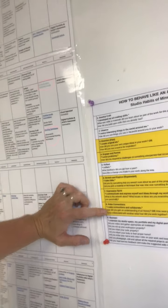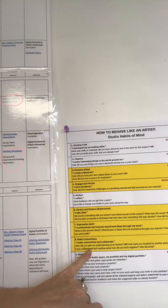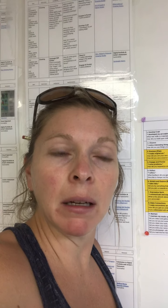Making connections, that's collaborating with other artists and building on other artists through art history, and getting inspired by other artists. Making connections through history. So you'll notice that there are many things happening in COVID right now that will help to express what's happening in the world. We're actually living through history at this very moment, and people are using art in many different ways that will express what is happening in the pandemic, what's happening in their communities, and the changes that are occurring. So we'll definitely be doing that too.